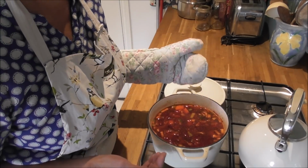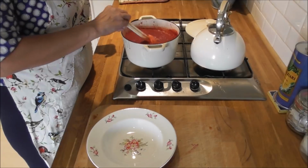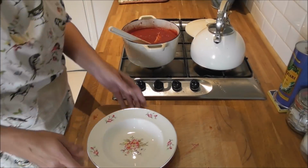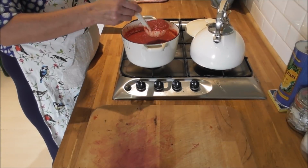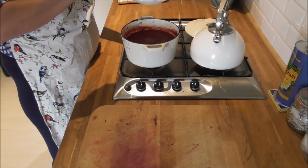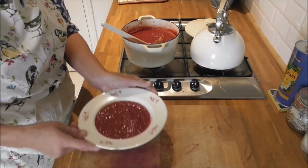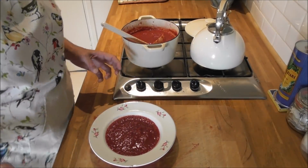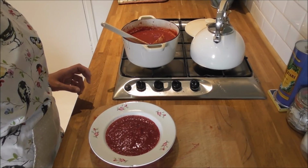Oh, look at it. It's gorgeous. Right, let's get the blitzer out. Ridiculous colour. Oh my giddy goodness. Oh, it looks more like pudding than soup. Oh, right. Let's give this a try. It's always the best moment. Oh, it's hard to give it a foof.